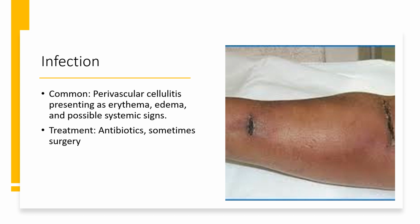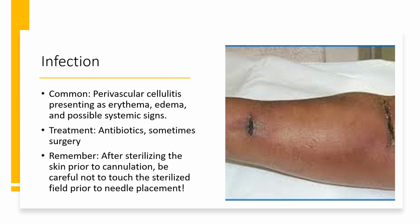Localized infections can be treated with antibiotics, but more serious infections can sometimes develop into an abscess, and that can require surgical excision and sometimes surgical drainage. Remember, after sterilizing the skin prior to cannulation, be careful not to touch a sterilized field with your glove. The glove is not sterile. That is a common mistake and increases the risk for access infection.